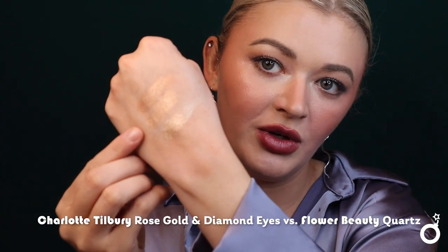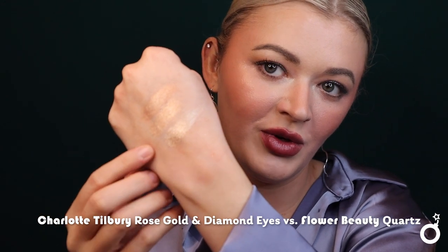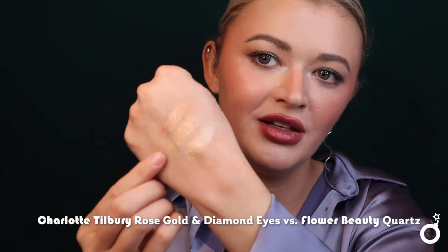So if you're looking for an alternative of one of these couple colors that I showed, then I would definitely try the Flower Beauty one. Their other shades are really beautiful too. All of Flower Beauty's shades are really pretty too. They even have a green and a darker red, so definitely check those out.